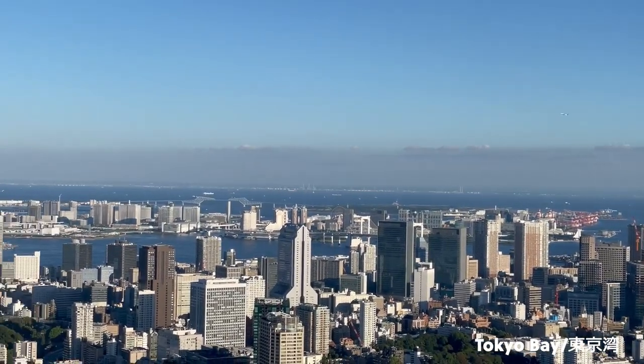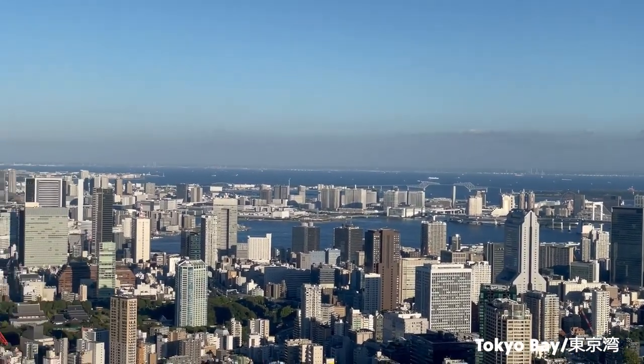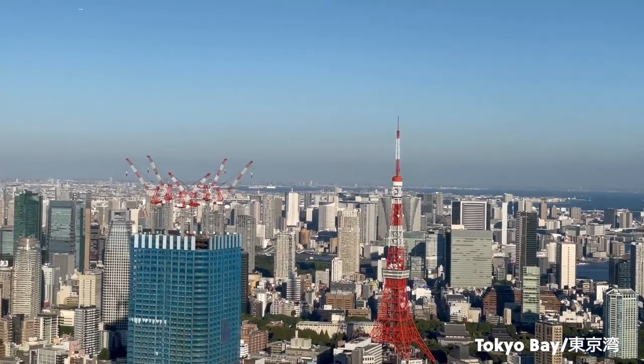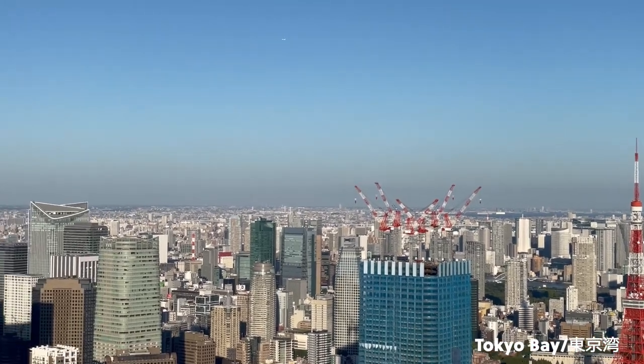First, let's look at the scenery on the east side. The east side is Tokyo Bay facing the Pacific Ocean. The red Tokyo Tower and the silver Skytree are most clearly visible.